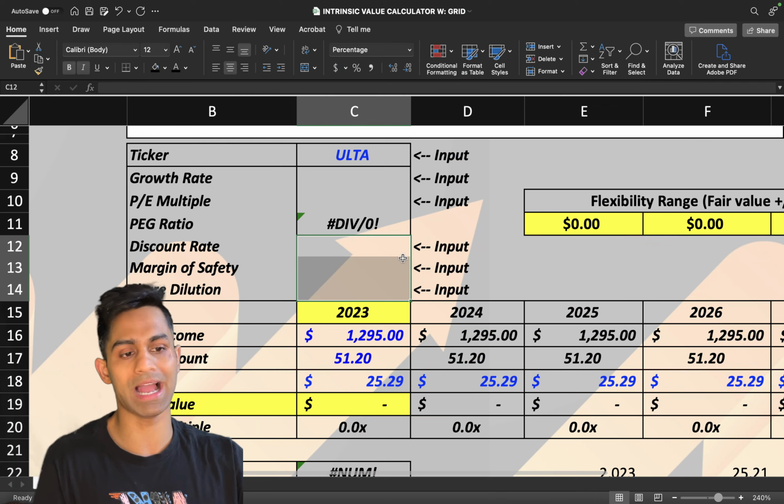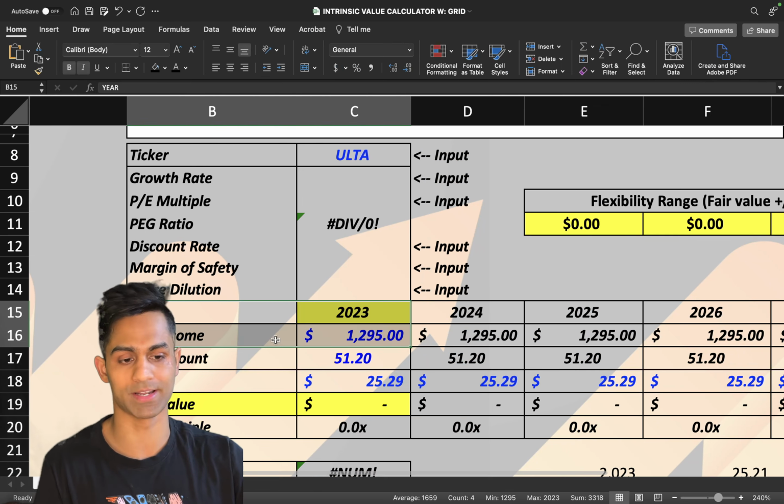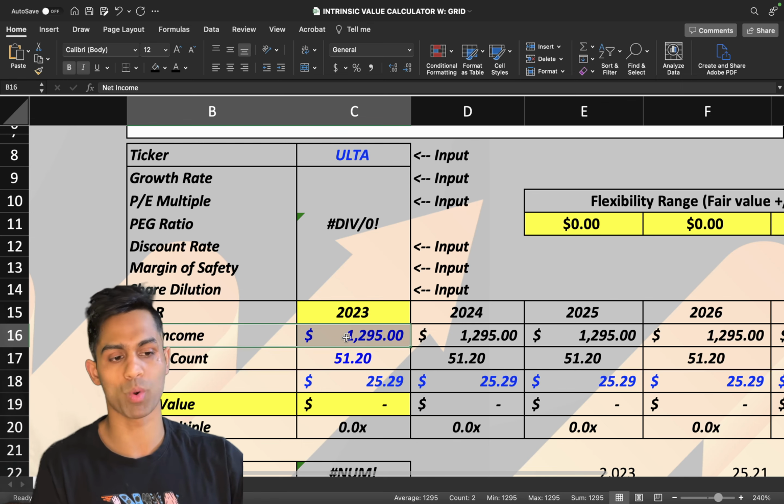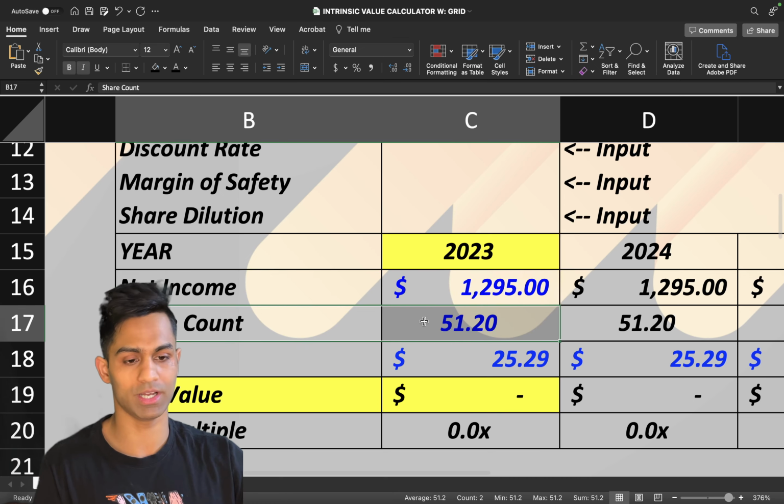So if you bring our intrinsic value calculator, and the net income is expected at a little bit over 1.2, just under $1.3 billion for the company. The share count is going to be 51.2 million.